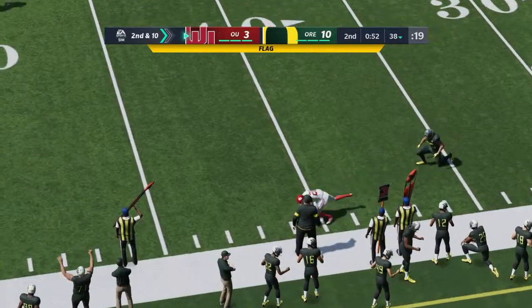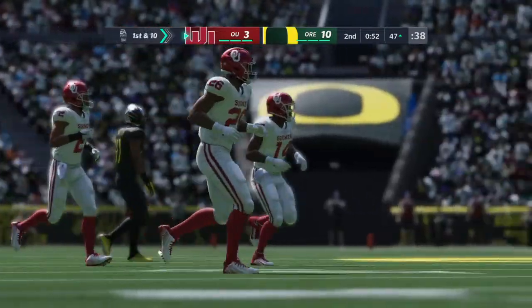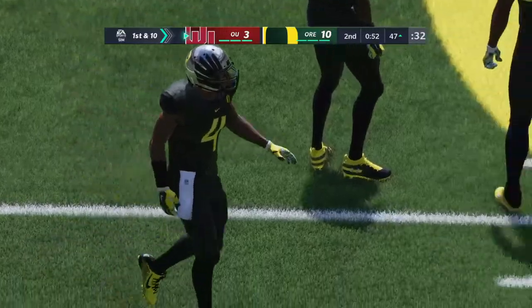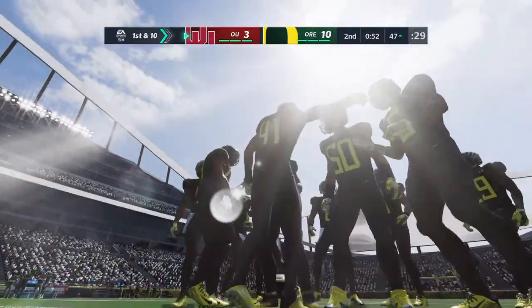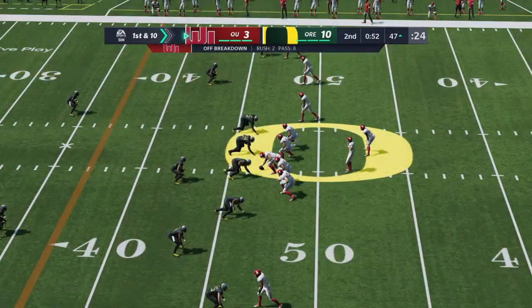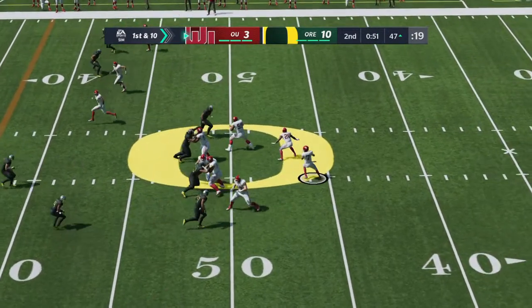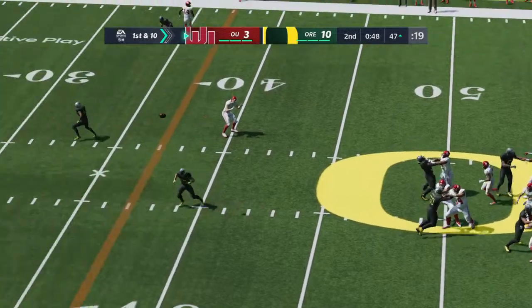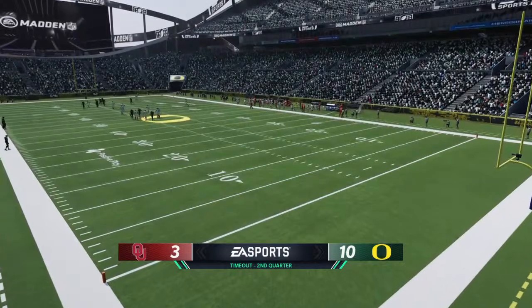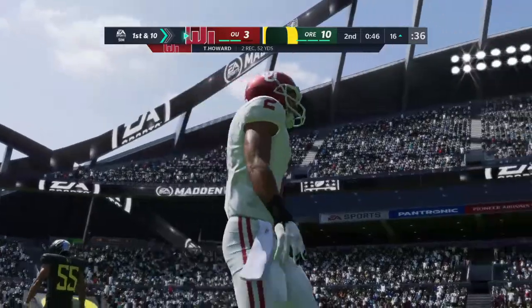Throw left side complete. It's Brooks. So they will accept the penalty and move forward. So now a fresh set of downs, 1st and 10 after roughing the passer. Again, he'll drop to throw. That's caught inside the 20. The Chargers going to signal for the first of their timeouts as the clock stops here with 46 seconds remaining in the first half.